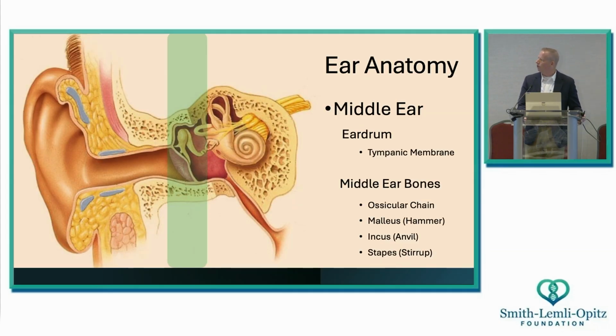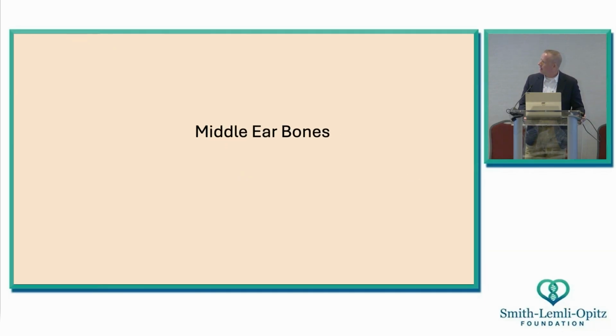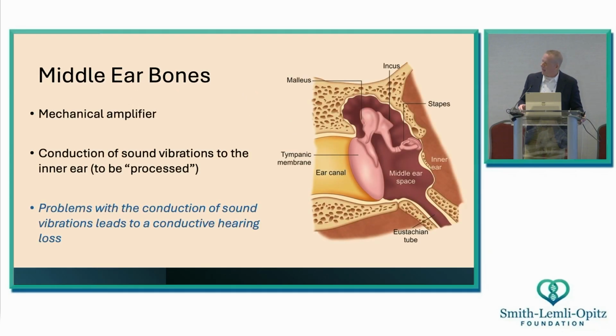So I'm going to move on from the outer ear and go into the middle ear, which is where I think we find most of our difficulty and our challenges and problems in Smith-Lemli-Opitz. It's composed largely of three middle ear bones and the eardrum itself. And really, it's just a mechanical amplifier. Sound hits the eardrum, the eardrum vibrates back and forth, and those vibrations are transferred through those three bones. I think at school we called them the hammer, the anvil, and the stirrup, and that's fine. You can call them those. But those vibrations are carried into and vibrate against our inner ear, also known as the cochlea, where all the magic happens, and we transduce sound and pass that along to the brain.